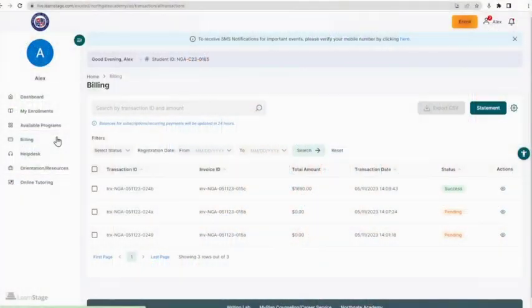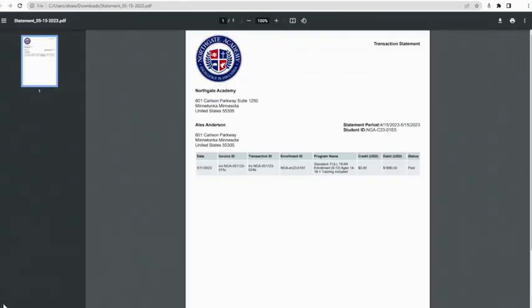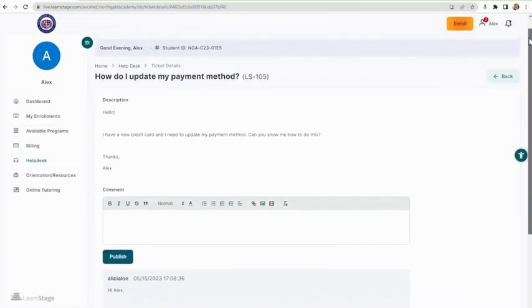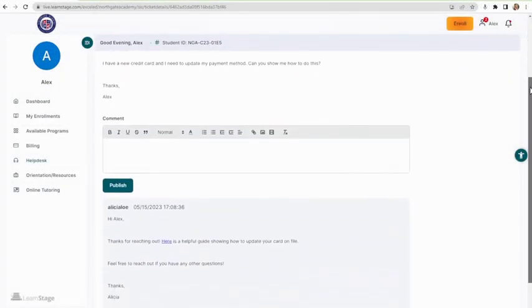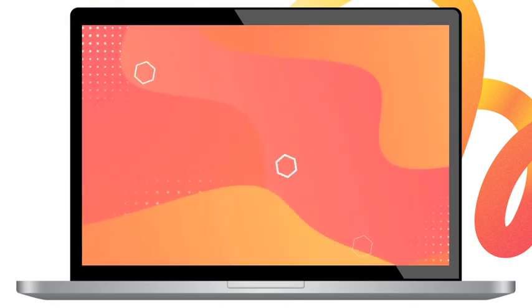We've also made it easier to track your payments with the billing section. You can go in there and not only see your payments, but also download a billing statement at any time. And as always, if you ever have questions, you can easily reach us through the simple and easy to use help desk feature.